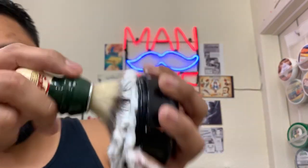Now we're getting some suds. Just gonna load the hell out of this brush. Like I said, it is a new brush, and everything that falls off the brush is gonna go right into my bowl.